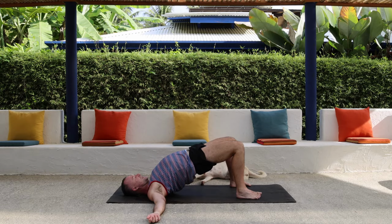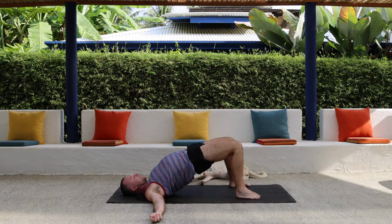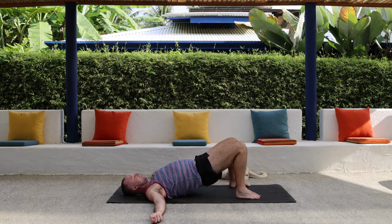And so squeeze the glutes. Lift up as high as you can. And just hold 1, 2, and down. And again, squeeze the glutes, lift up. Press into the heels of the feet. Hold 1, 2, and down. And lift up. Hold 1, 2, and down. And then lift up. Really press into the heels of the feet. Lift up as high as you can. And then come on down.